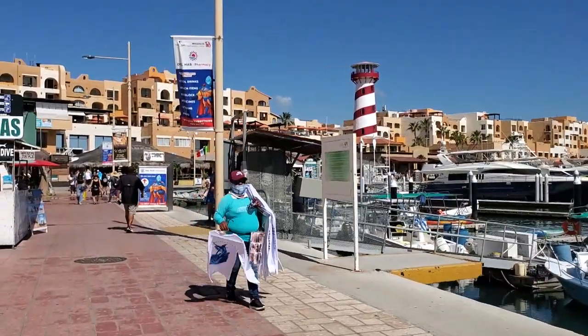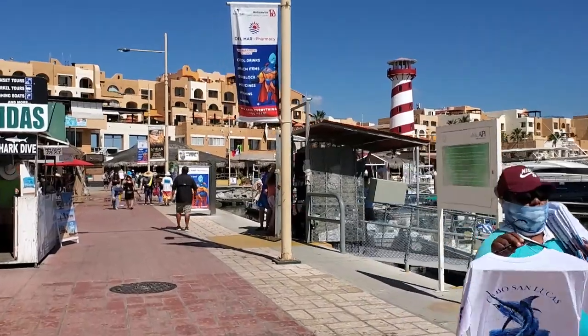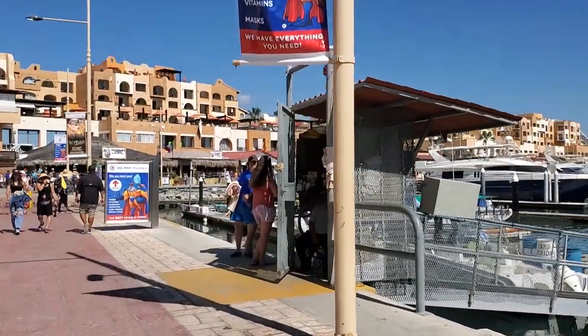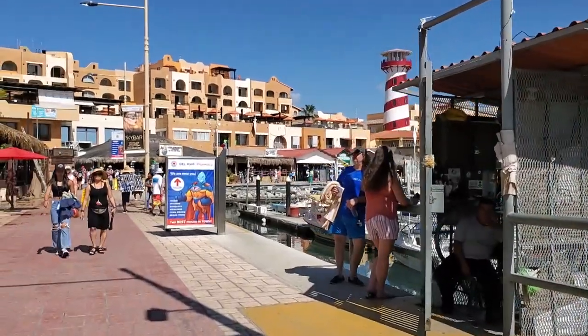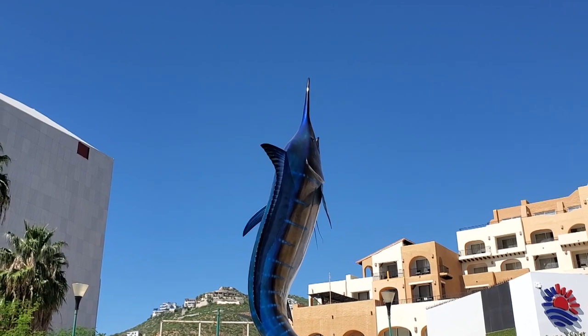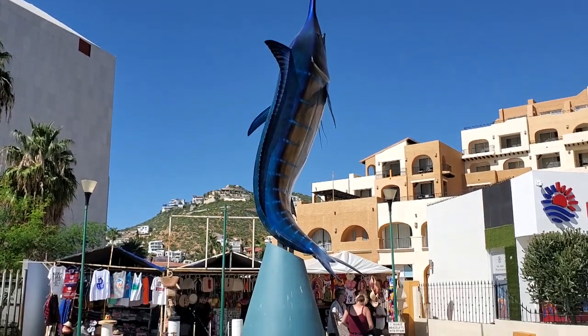But we're going to go to Cabo Wabo. And as you can see, there's the lighthouse. We're going to turn a little bit past that, and come join us. Here is the famous swordfish.